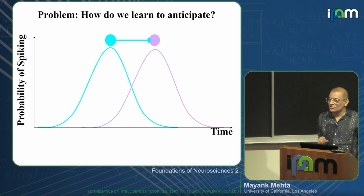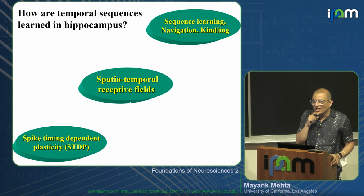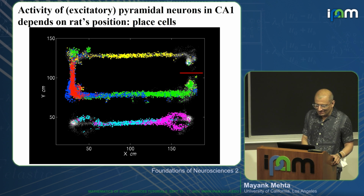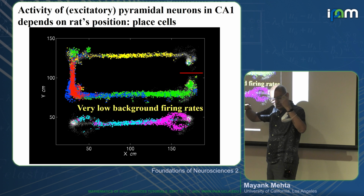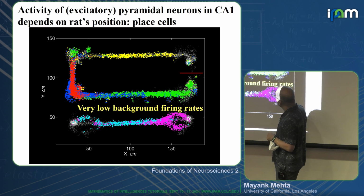So that can solve lots of problems. So now, how does this work in a real network? So we measured the activity of many neurons. We want to summarize their properties. These are the experiments I did. So we put a bunch of electrodes, not one or two, but lots of them, while the rat runs back and forth on this track.